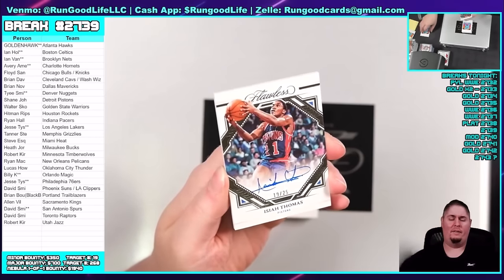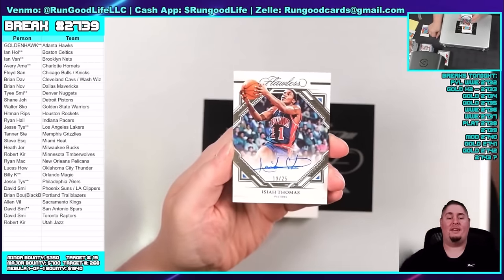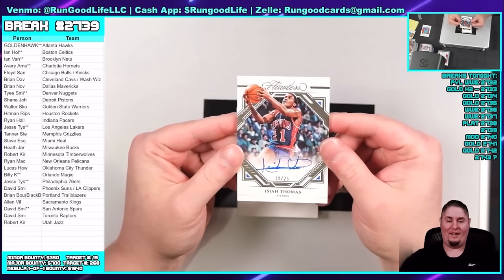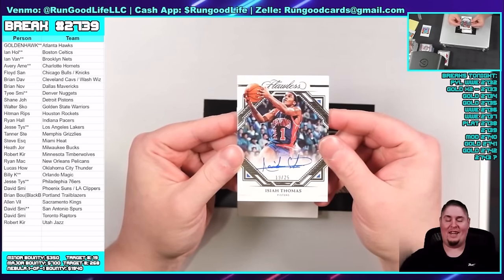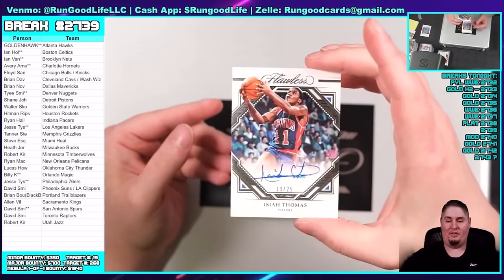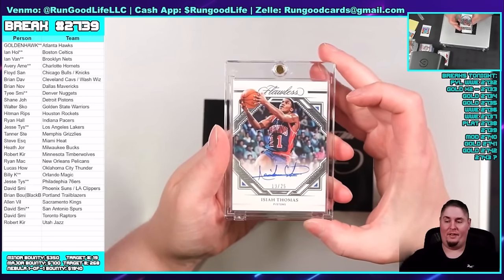Is that a $20 card? Isaiah Thomas for the Pistons. Detroit, there you go. Isaiah Thomas for the Pistons. 19/20 going to Shane. There you go, Shane. I got you something. Isaiah Thomas, 19/25.